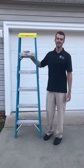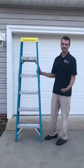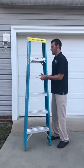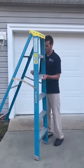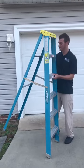Next topic we're going to talk about is ladder use. Now, on a ladder, there's many different things to talk about. The first of which is setting the ladder up. When you're setting the ladder up, you always want to make sure you got your legs fully extended and your braces are all the way locked in.